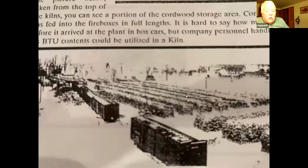And here's the wood yard for the kilns. And you see how much wood's gotten brought in here. The C&W made a bunch of cars, a bunch of flat cars. In fact, I think I gave one to Ron. It was a flat car with bulkheads at either end. And I think they had like 100 of them, and they would bring in load after load from up north. And I think they also put them in box cars too.